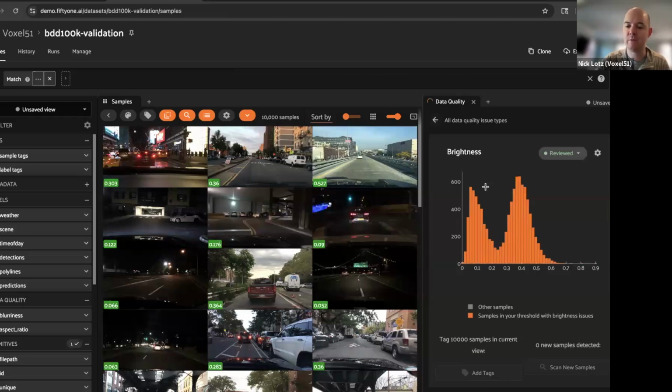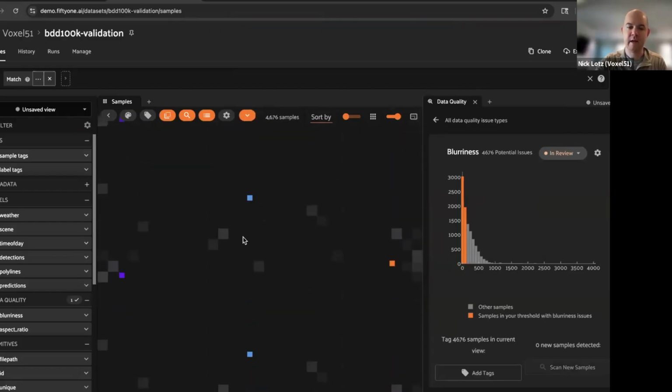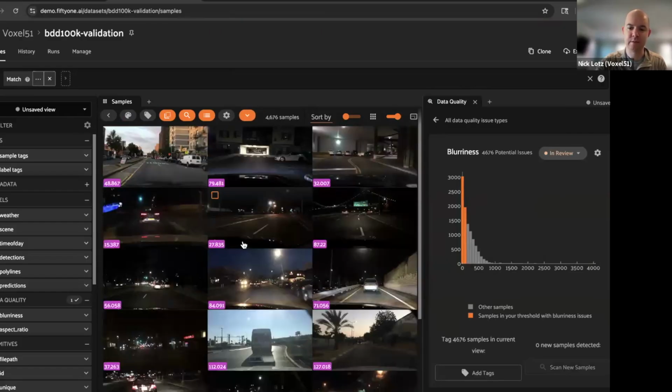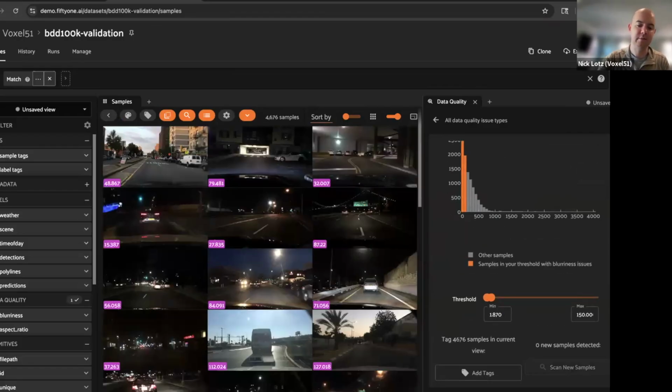Same thing with blurriness. Again, I might get a distribution of blurry samples that I can perform analysis on.